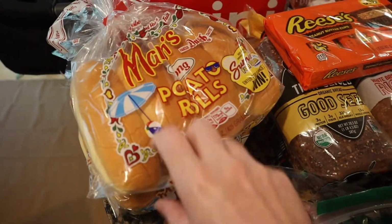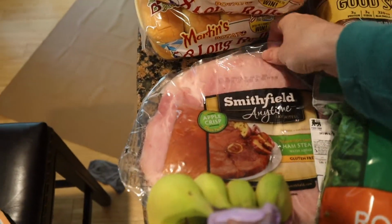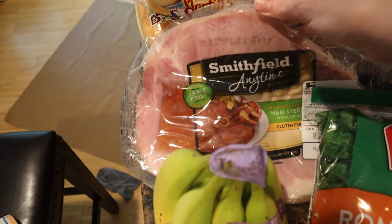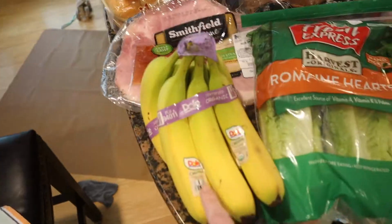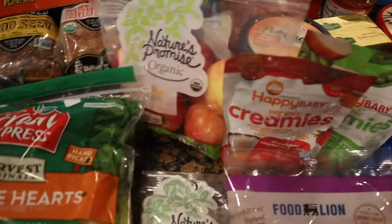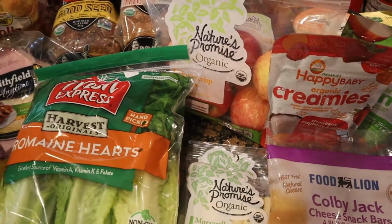I got 2 things of hot dog rolls because we have tons of hot dogs, no hot dog rolls. My mom mentioned that she had made a ham steak the other day for dinner and I thought that sounded so good. So I got a ham steak to grill at some point. Bananas, romaine lettuce, apples. I just got a huge Misfit produce, so I didn't have to get too many produce things. I go through apples like crazy.